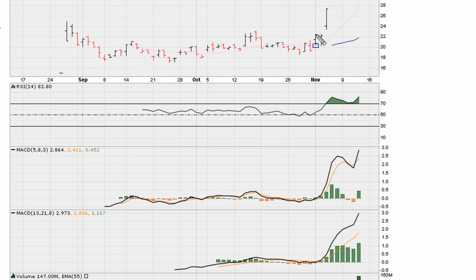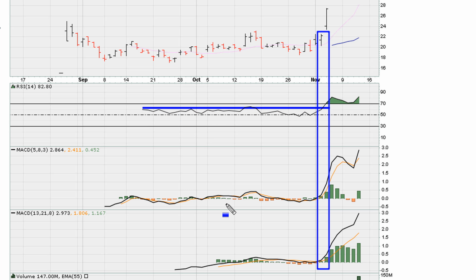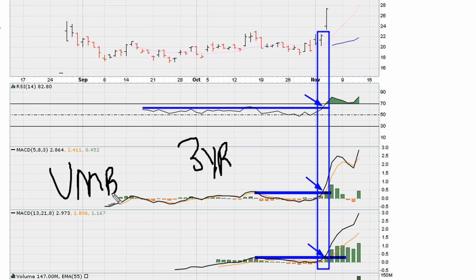So we can master this concept, the ultimate Muathe breakout. Take a look at this period here with that breakout, and we can see that it emphasizes the power of the ultimate Muathe breakout, because it corresponds very nicely with the RSI jumping to 3-year highs. In this case, all-time highs because it's an IPO. The MACDs were also jumping to all-time highs because it's an IPO. We don't have to insist on the 3-year minimum requirement. Because it meets the minimum requirements for the ultimate Muathe breakout, we can see the power of such a move.